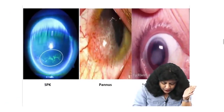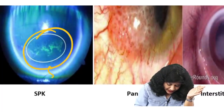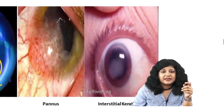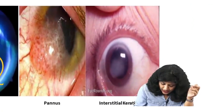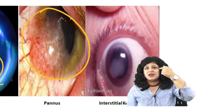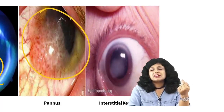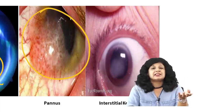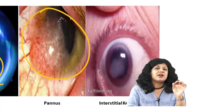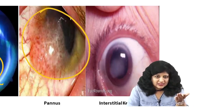So can you see, this is your first one. Let's appreciate these findings here. Can you see, this is your SPK. Then a very important thing, can you see here, pannus. In the pannus you are seeing that we have involvement of the whole circular part around the cornea. This total involvement is pannus. So don't keep in mind that pannus can only be found on the superior side. That was typically found in trachoma because the upper tarsal conjunctiva and the fornix were more commonly involved first in trachoma. That is why that is there.